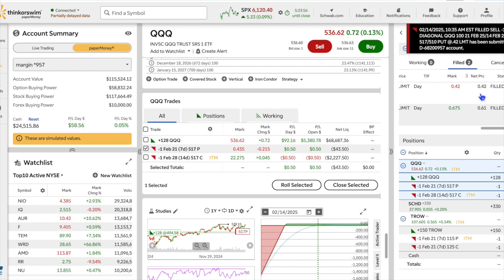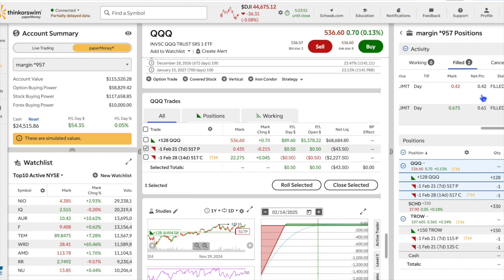And there it filled at 42 cents a share. So I'll be adding $40.58 to my cash balance. I didn't generate a lot of premium this week, but I have set up the position for better rolls next week, I hope.